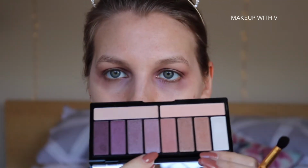Now with a clean blending brush, I'm just going to go over everything and make sure there's no harsh lines. Now for the middle, first off, I think I'll put a layer of this beautiful lilac, and if that's not doing anything for me, I might put the white over the top.